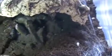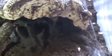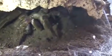Alright, you might not see this one very well. This is Jade. This is an 8-inch female Pamphobeteus antinous, this steely blue leg, that I got from Niccolo 85. Awesome transaction. Couldn't be happier.